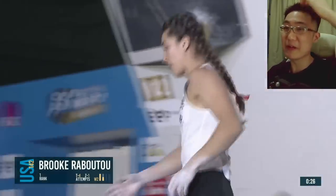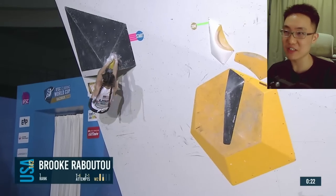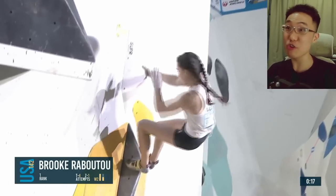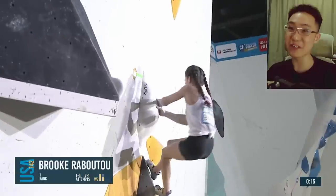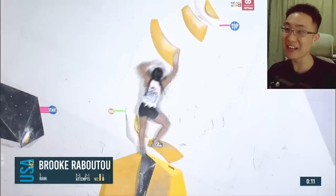Will she go for one more time? Come on, come on! She chooses to go for one more time again. She just barely has enough time, but she needs to execute everything perfectly to a T. She does only one swing. 16, 15 seconds left on the clock. Come on, Brooke Raboutou! Come on, come on! They like to swing.